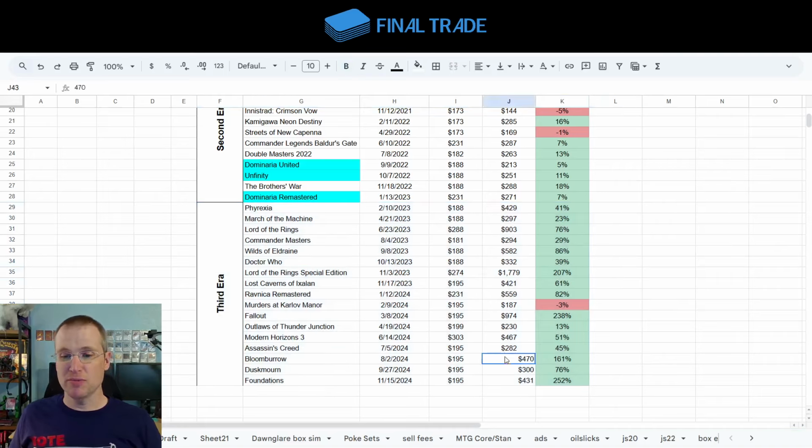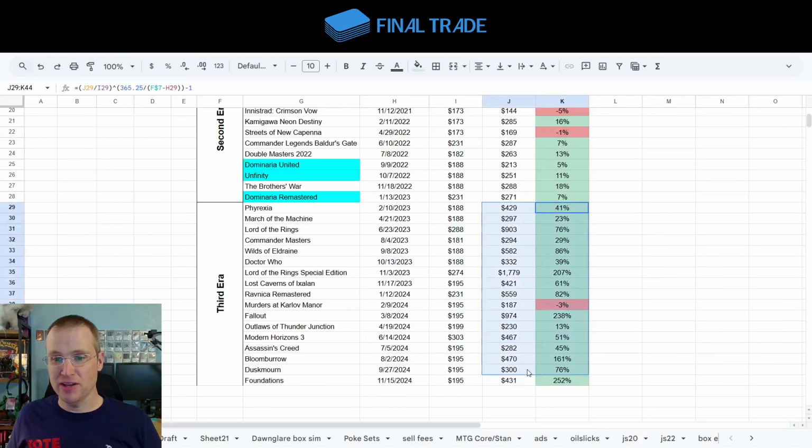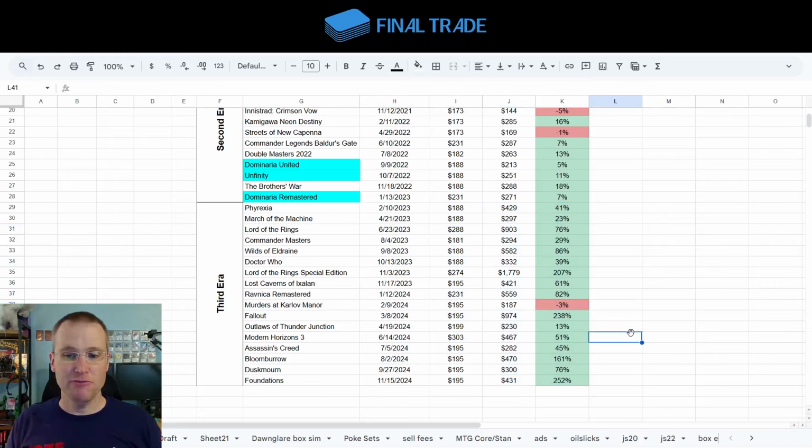But you can see all those numbers just look incredible going out that far, going into the third era. And man, things have been amazing. There have been very, very few stinkers in that time. And really what changed is 2 things at the same time. WOTC finally got enough feedback from earlier boxes performance, earlier second era boxes, to say, hey, this is how we need to engineer these boxes. Either they need to have an appropriate number of serialized cards, or they need to have other great pulls in them that are going to be interesting, and they need to have a print run that's controlled tightly enough.